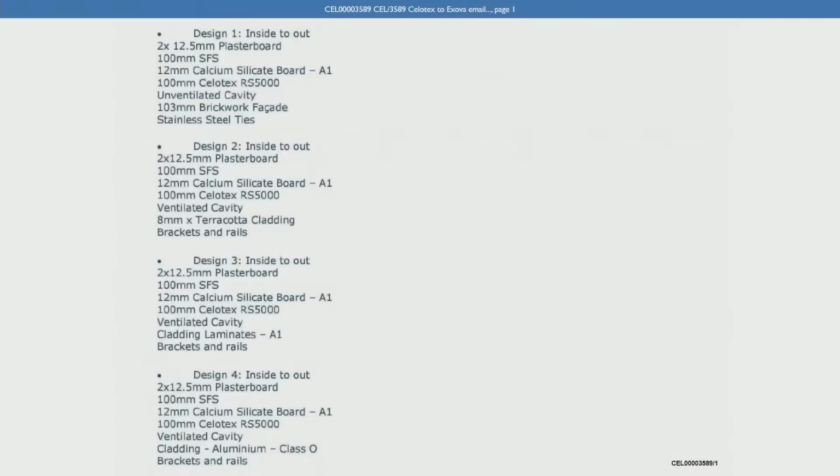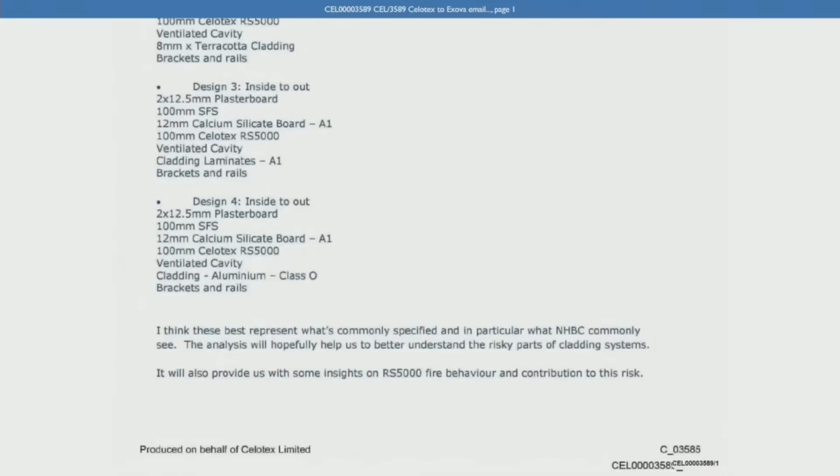And you say at the bottom, I think these best represent what's commonly specified, and in particular what NHBC commonly see. The analysis will hopefully help us to better understand the risky parts of cladding systems. It will also provide us with some insights on RS5000 fire behaviour and contribution to this risk. Was that the real reason for the report?